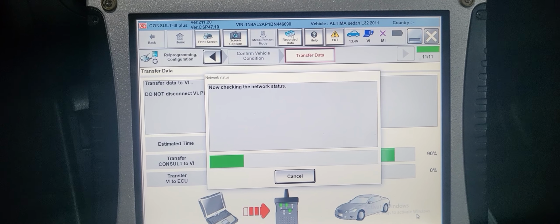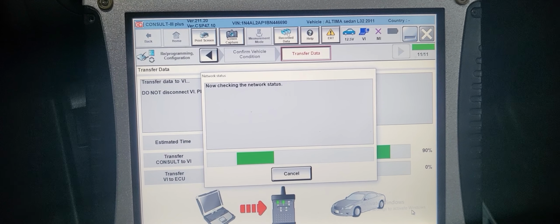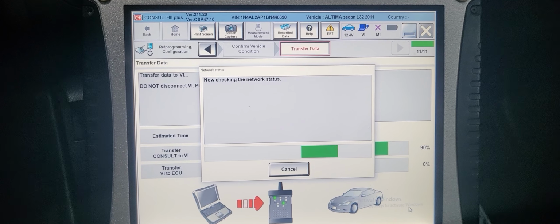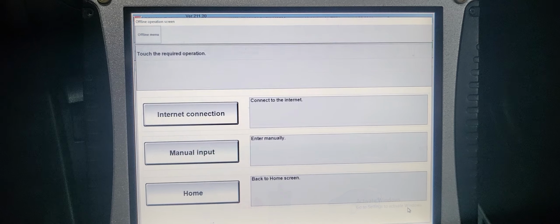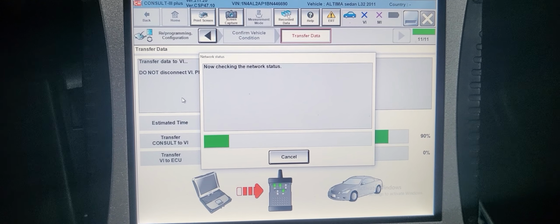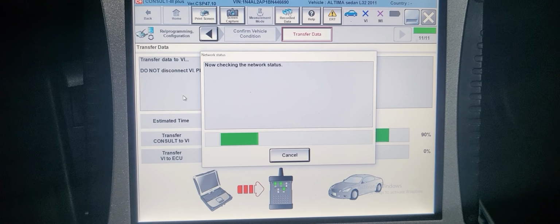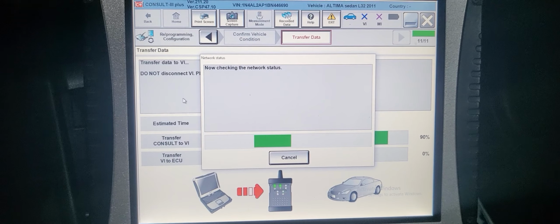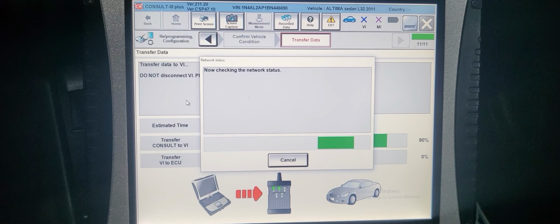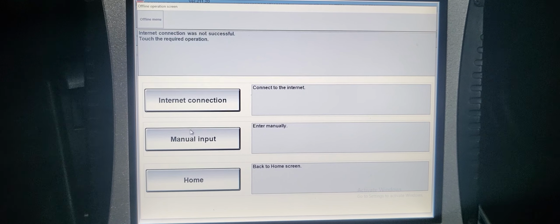You see now, transfer. Now checking the network. You have to be sure you have internet. If you don't have internet, it's not gonna work. Yeah, see now the connection, internet connection. Okay. Now checking the internet, and now you have to write down and be sure that, okay.